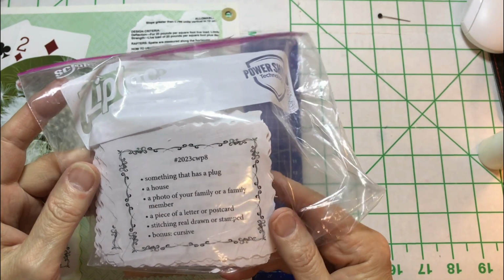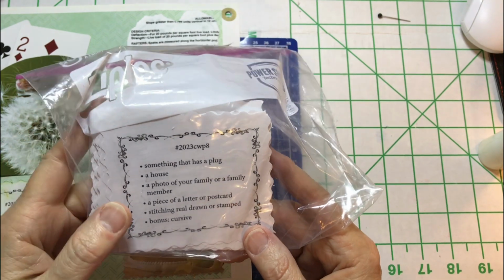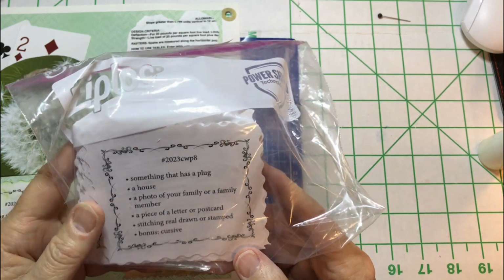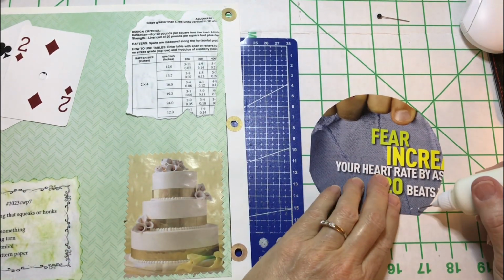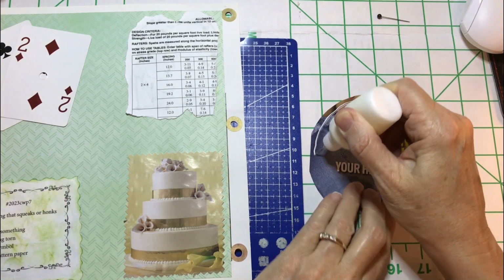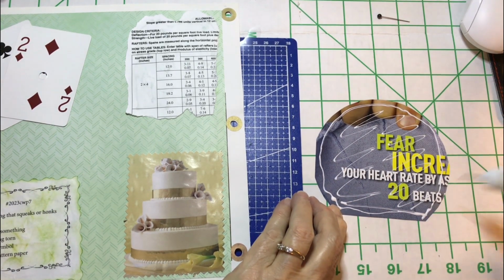Let me see. Next week we need something that has a plug, a house, a photo of your family or a family member, a piece of a letter or a postcard, stitching, real, drawn or stamped, and bonus cursive writing. Something with a plug. So it gives me like a week to think about things. But I forget before that. So it's always a surprise come Monday.